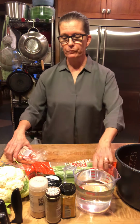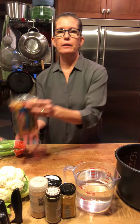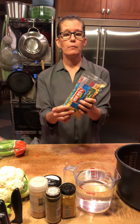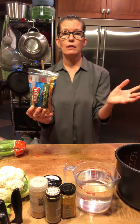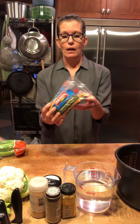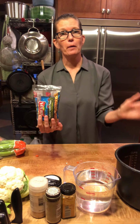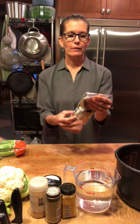This is a yellow split pea soup that I'm starting with, and these are yellow split peas, and not a lot of people use them generally, but you can find them in most markets, especially nowadays. Markets have everything. This bag was 50 cents. It was on the clearance rack. I'm only sorry I didn't buy every bag they had. I think I only bought half of them, but these are awesome.